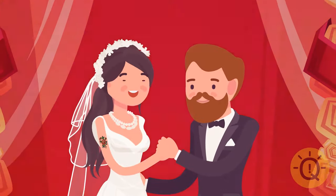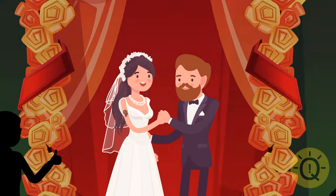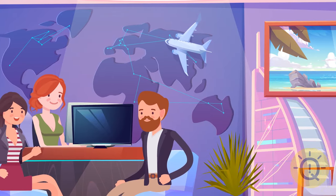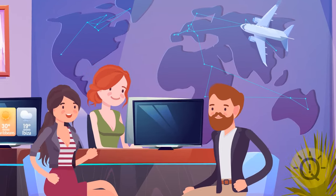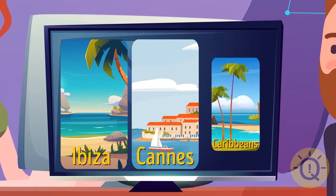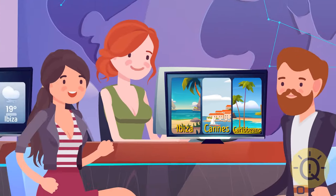Now that Ben and Jenny's wedding was over, phew, it was time for them to pick a honeymoon destination. They went to a travel agency to book a tour. The travel agent offered them three different holiday destinations: Ibiza, Cannes, and the Caribbean. Which one should they go to?